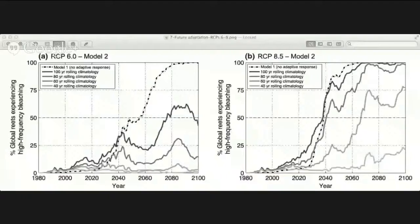But what we find is if we take this level of adaptation we've seen, and go to the future adaptation, the RCP 6 to 8 figure, in that one you're seeing two different situations: RCP 6, the concentration pathway 6, which is not quite as severe, and 8.5, on the right, which is more severe. And what you're seeing in those lines are different rates of adaptation.